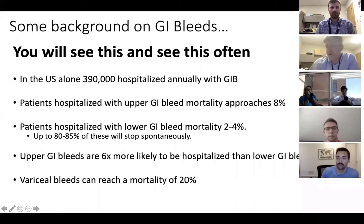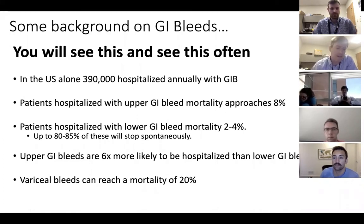So just before we delve in, I just want to give a little bit of background on GI bleeds. This is something that you will see and you will need to know how to manage. In the U.S., almost 400,000 people are hospitalized with it. Upper GI bleeds, surprisingly, have up to an 8% mortality rate, and lower GI bleeds about half of that. The big thing to know as the leading cause of mortality for these GI bleeds is going to be the variceal bleeds, which have a mortality up to 20%.